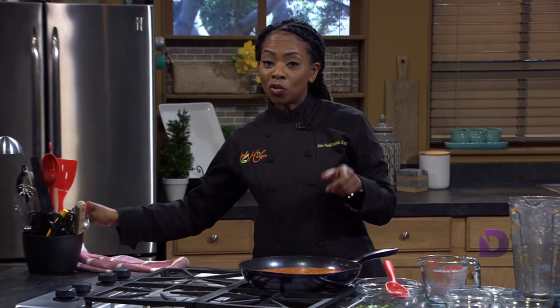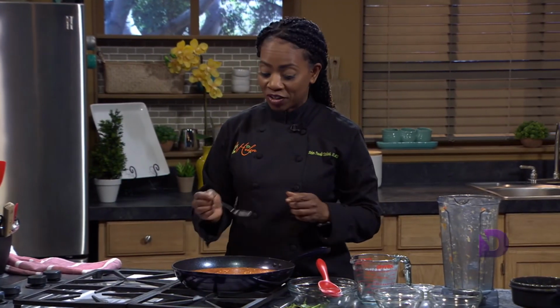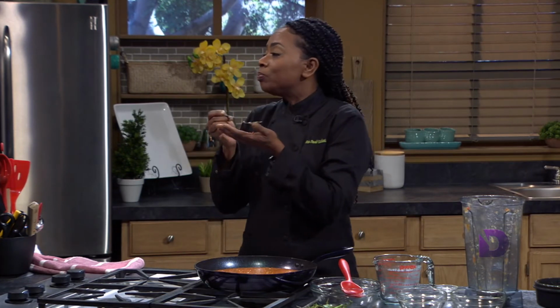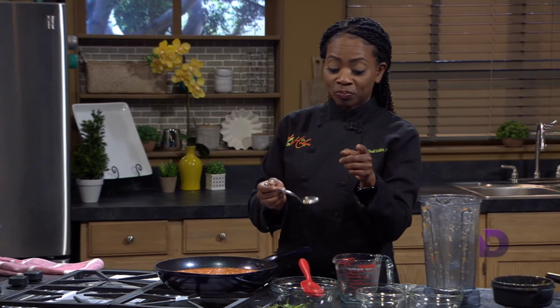And because you can't taste it, I'm going to do it for you. Now, okay. See, when you pray, God answers your prayers. This is delicious. Nice, delicious. The parsley kind of adds a little brightness to it, and the rosemary and the thyme. Absolutely delicious. We're going to have to get to our next one, too.